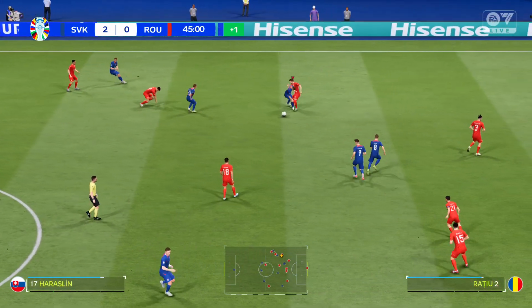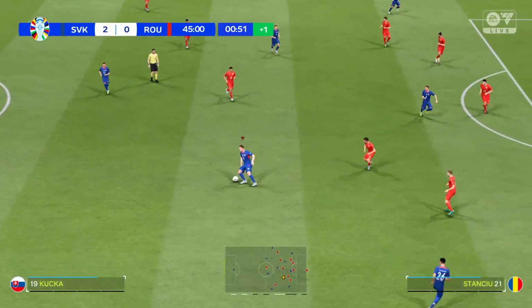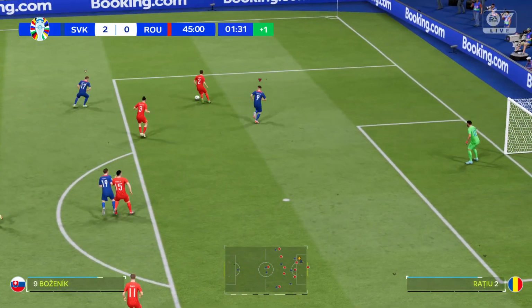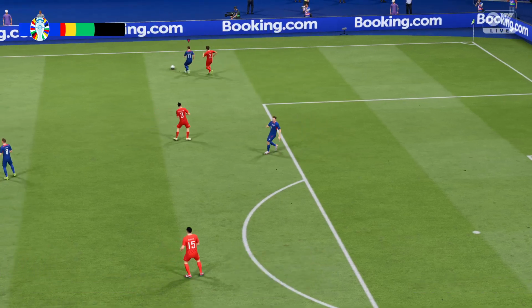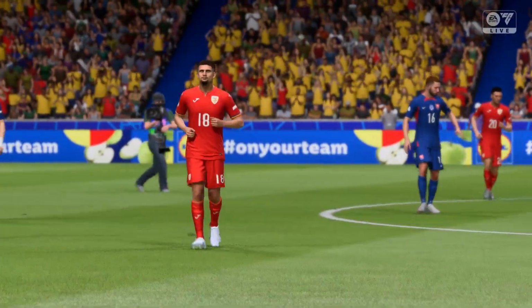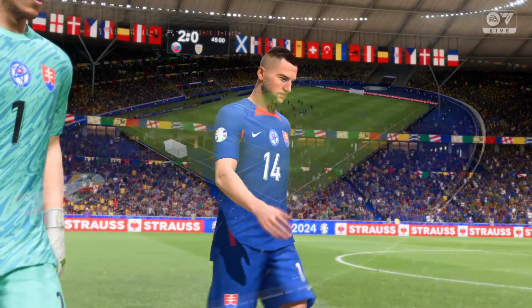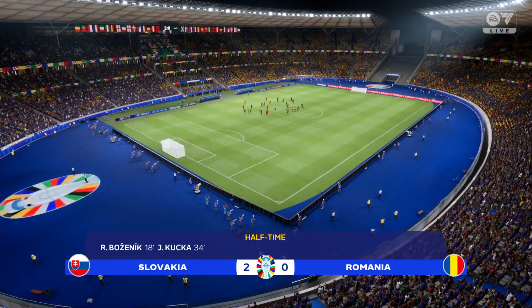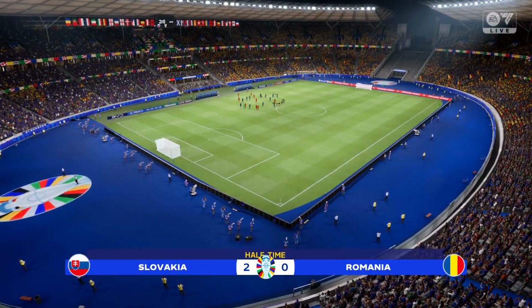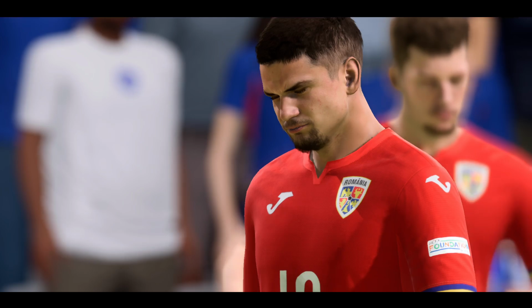Well, that's how to put in a clean tackle. Kutska. Well, good run and good ball control. And with that, the first half draws to a close. And the contest begins.